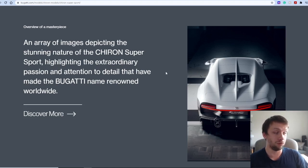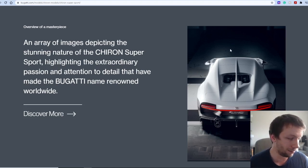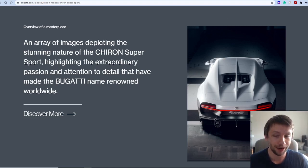So I was really excited and waiting to share this part, but this photo, the rear end, I think that's probably one of my favorite changes of the Super Sport, because it looks great. The exhaust, I mean, even from the little sound clips, it's amazing. I can't imagine in person.